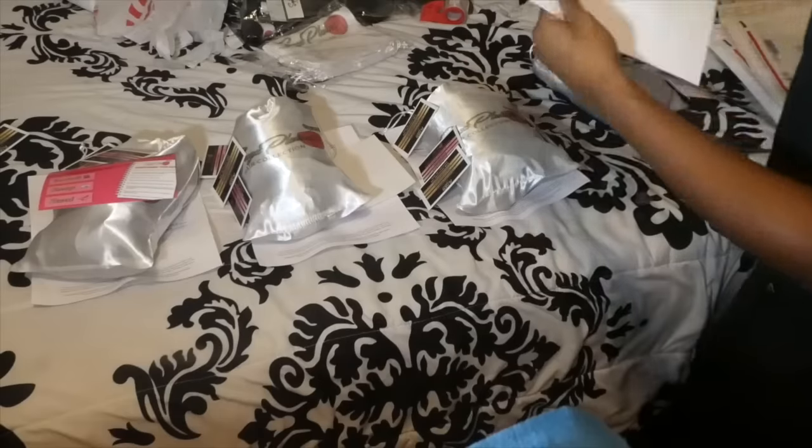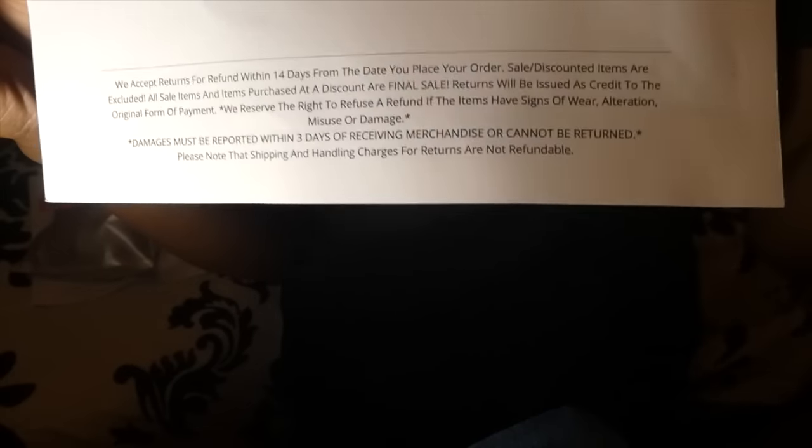As you can see, I've already put the label on each padded envelope, and I'm just going to match each name on the order to the invoice order name. This is the invoice I send with each customer. It has what they ordered, as well as the shipping policies and the return policies.